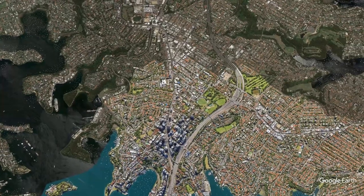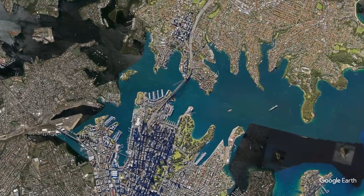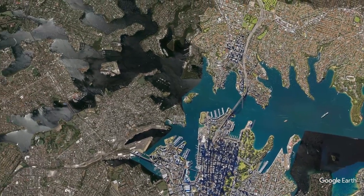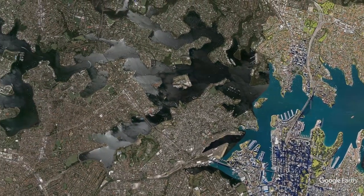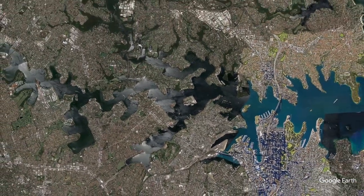Hi friends, today we are going to do the cliff top walk near Blackheath in the Blue Mountains. Blackheath is about 112 kilometers away from the city of Sydney.